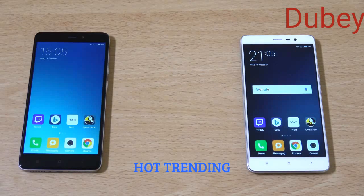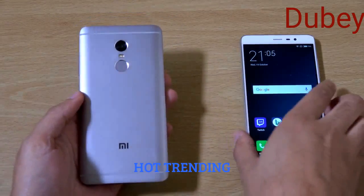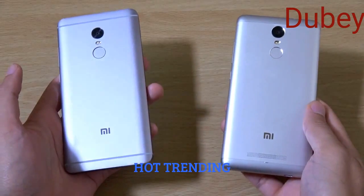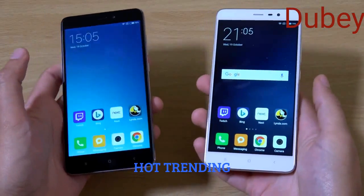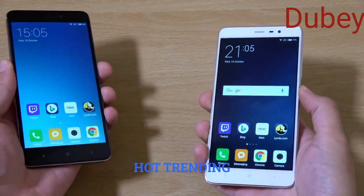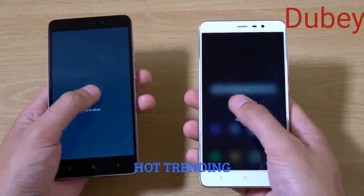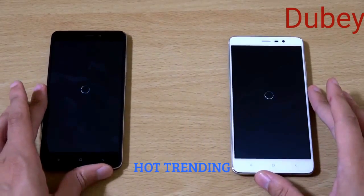Hey guys, so I just wanted to do a speed and camera comparison here between the Redmi Note 4 phone and the Redmi Note 3 that we do have. So basically we wanted to see how the newest budget Xiaomi did compare here with the Redmi Note 3. This is the Pro version as well, so you know we can see how the performance is.